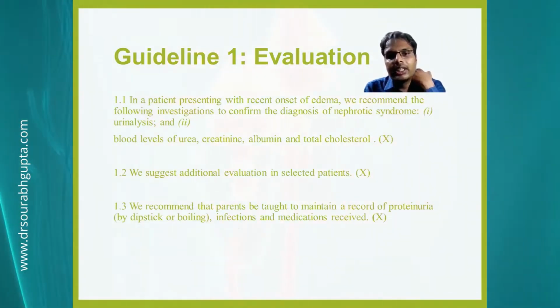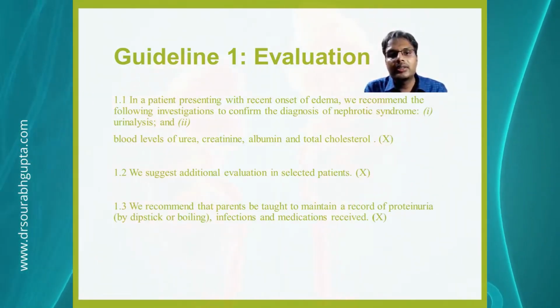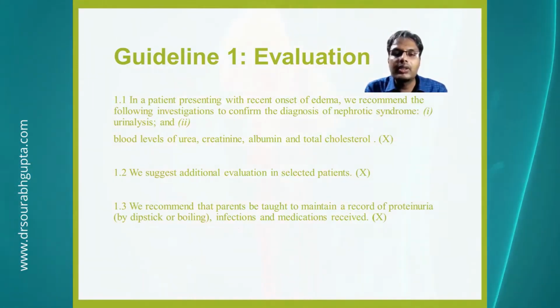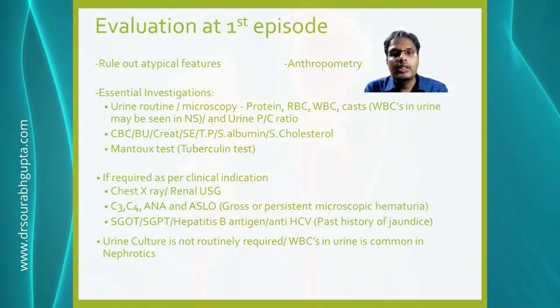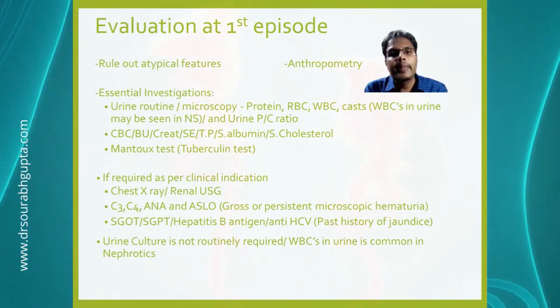So in each and every patient, one should do evaluation with urine analysis, kidney function tests in the form of urea, creatinine, albumin, and total cholesterol, and additional tests if required in selected patients. And one should teach their patients to maintain a nephrotic diary. We'll be seeing the diary in the next few slides. So initially, rule out atypical features. Essentially get the anthropometry.